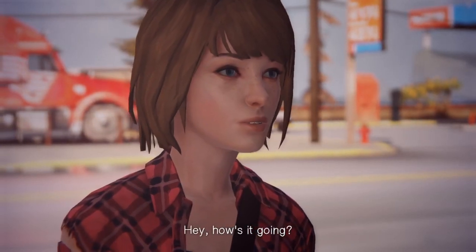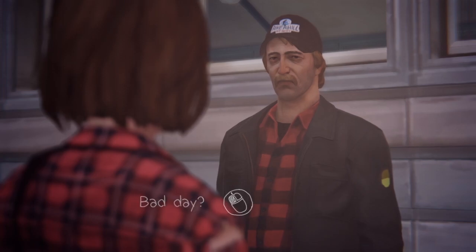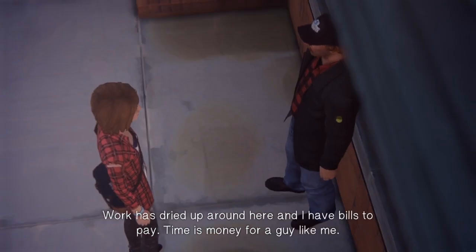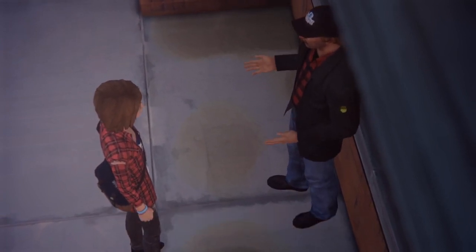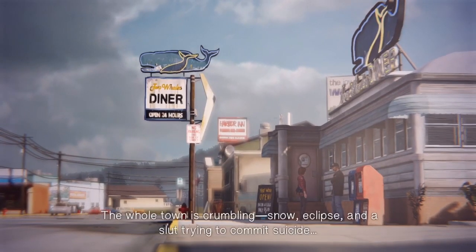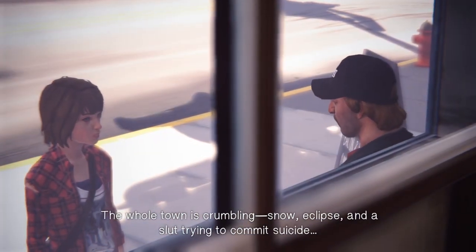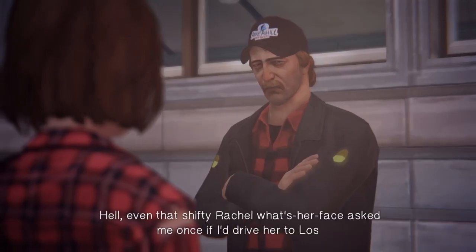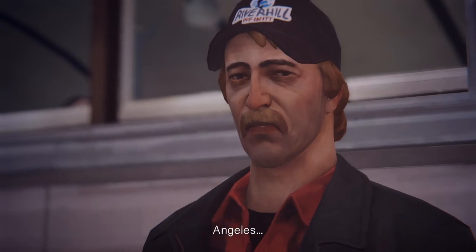Hey, how's it going? You ready to be a disposable event, Interview Mr. Trucker? Having a bad day at the office? Work is dried up around here. If you break the trains, he complains that he's got too much work. That sucks. Wish I could drive right out of Arcadia Bay. Whole town is crumbling. Snow, eclipse, and a slut trying to commit suicide. Maybe you should leave then. What if I could?